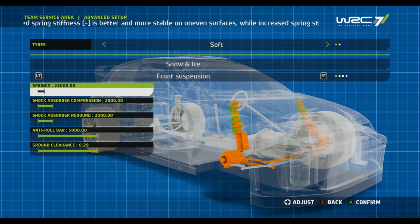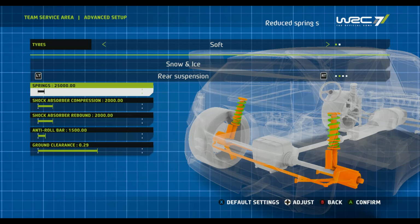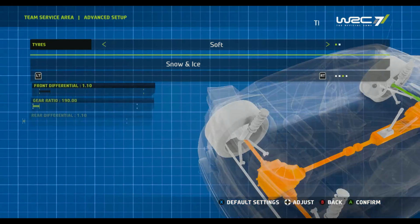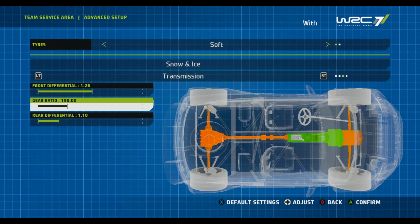Alright. So, front, just want to stiffen up the front slightly. Want a nice turn in. Anti roll bar, let's just back that off slightly. Ground clearance looks good. Rear of the car, yep, want that a little bit softer. Okay, they're looking good. Front diff, yeah, I want some good drive. Gear ratio is looking good. Yeah, front is okay.